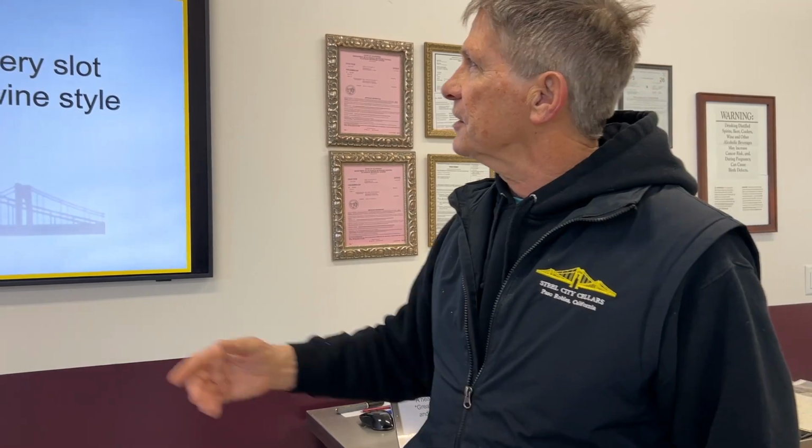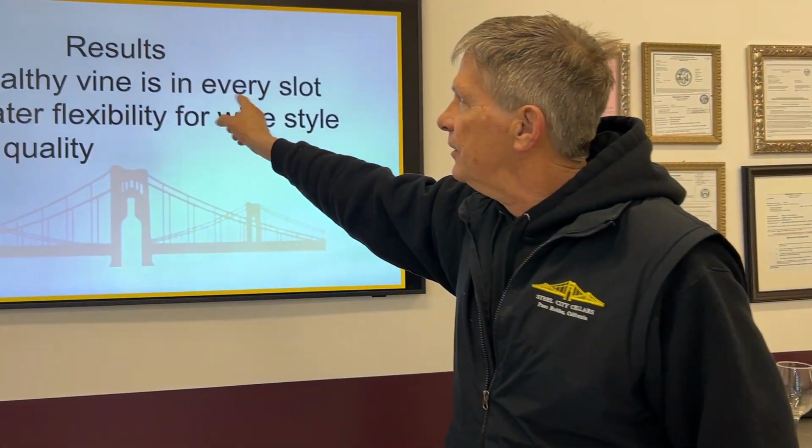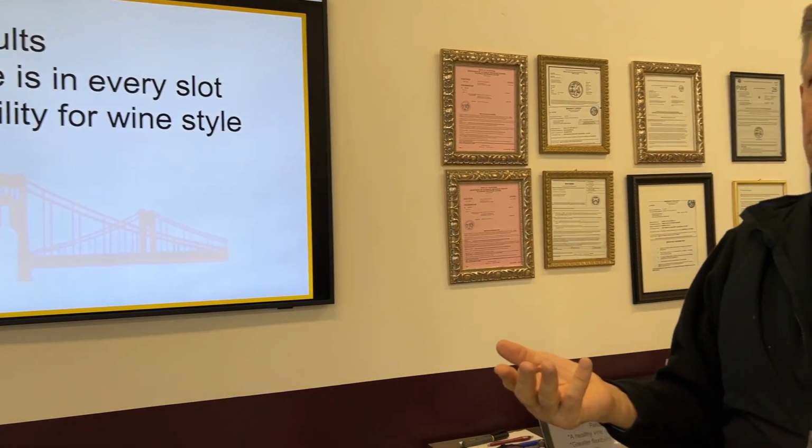2,000 vines. I'm going to be in my second year of fruit. And then I'm finishing a final planting of 1,000 vines that won't give me fruit until 2026. But every vine that I've planted, every slot that I've had, I've lost a few due to gophers and rodents. I had a little nursery that I replaced them with, and they're all healthy.